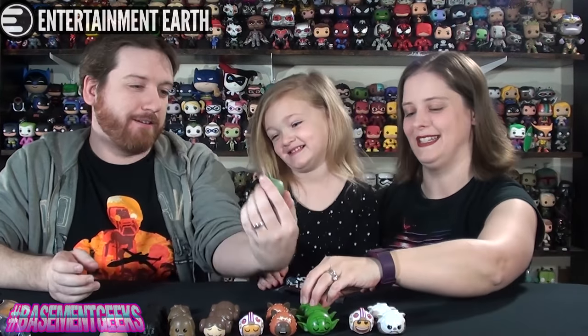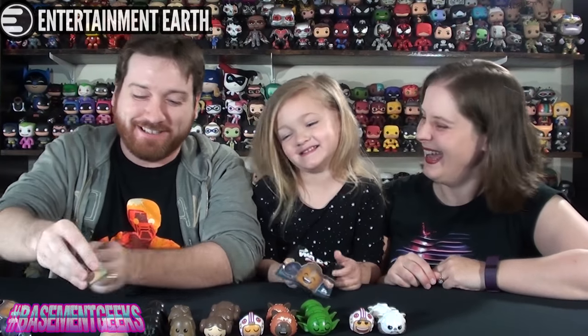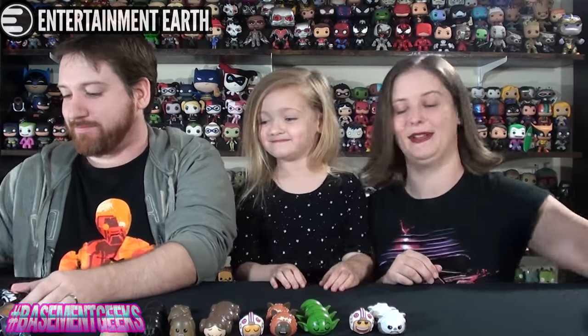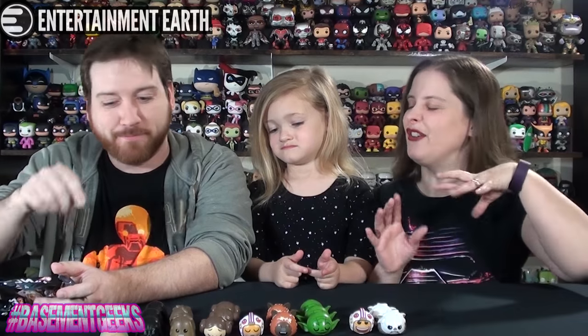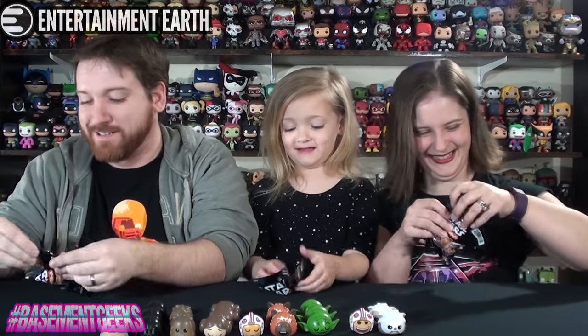Jabba. Jabba is hysterical. Can you make that face? No. Sorry. Jabba is awesome. I love that one. I think the Jabba ones are kind of funny because they look like little thumbs or something. He's one of the only mymojis I've seen that isn't round. He's like a blob. Chewie's kind of similar. He's kind of big like that. Yeah, but he's all furry. So it makes sense. Yeah, Jabba looks like a thumb. All right, let's see what else we got.